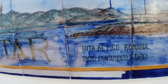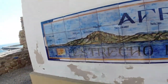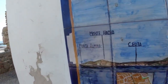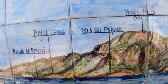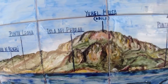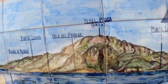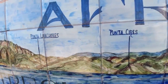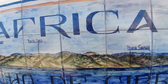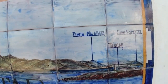They call it Ruta Romana. Estrecho de Gibraltar, the Straits of Gibraltar, starting with Ceuta and moving along. Punta Leona. And the tallest point is Jebel Musa. So that is in Morocco, and it's Africa. This is one of the very few points where you're literally on two continents.